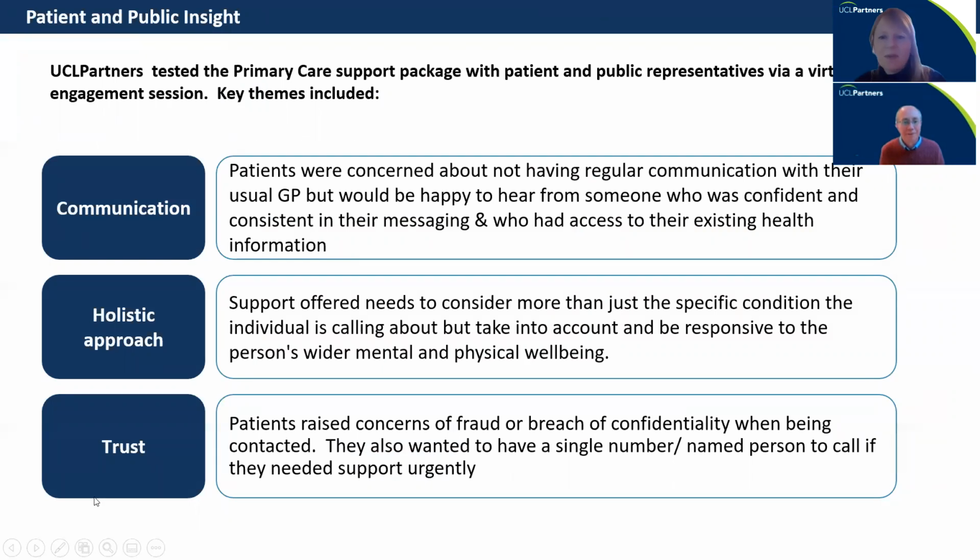So this approach has been tested with patients and members of the public to gauge their acceptance of the frameworks. And three key themes have emerged as a result of this. One is around communication. Patients told us that they were concerned about hearing from someone that they didn't routinely hear from in primary care, someone who wasn't their normal GP and practice nurse. But they would be happy to hear from people who were consistent and confident in their messaging and had access to their existing health information.